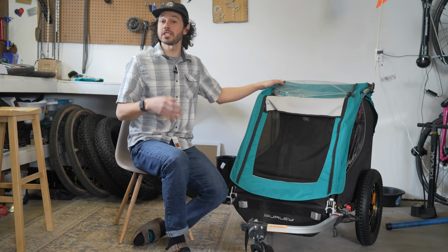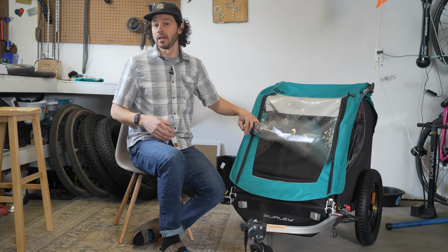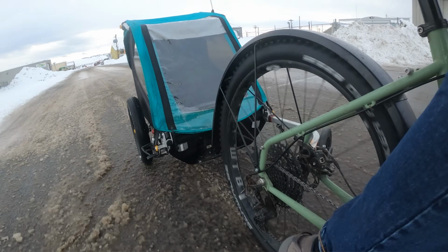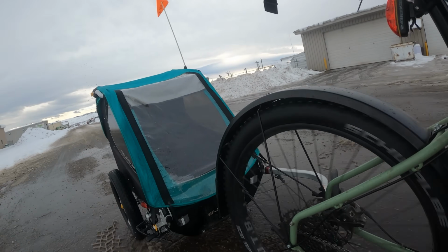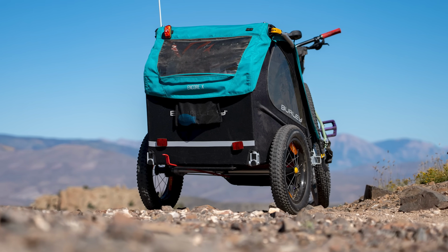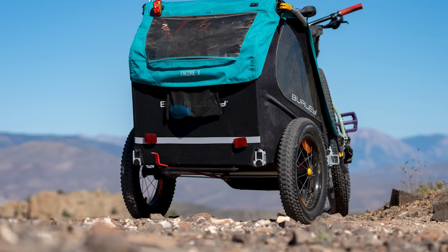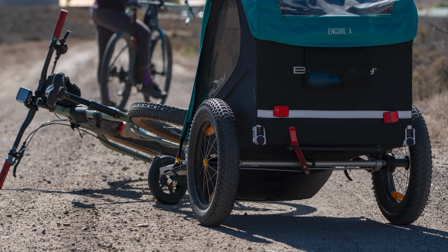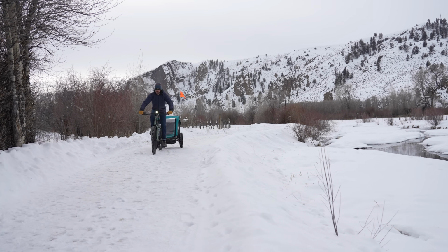But for sloppy conditions, the weather-resistant cover really helps cut the elements and actually kind of helps keep that heat inside, which is super nice when the temperatures do dip in the negatives. Maybe my favorite feature is the 16-inch plus wheels. They offer a bit more comfort for the kiddo and more traction for me, and this is especially helpful when we're riding off-road or through snow.